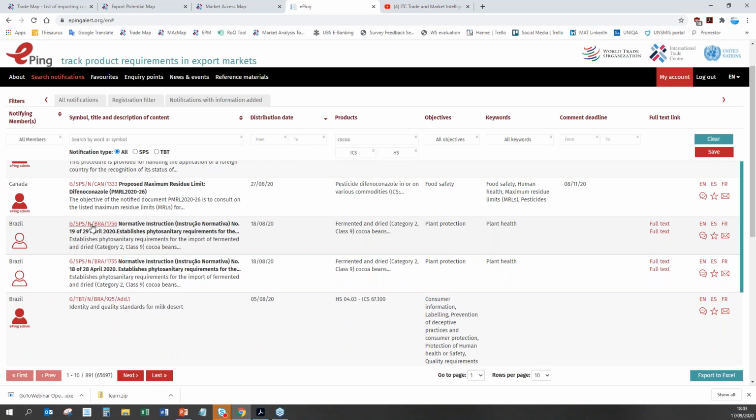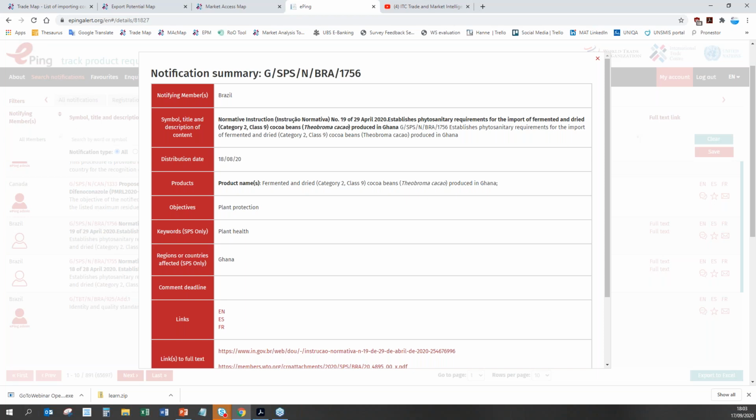Then, for example, the next one is also for Brazil. This has been notified on the 18th of August. So they said to establish the phytosanitary requirements for the import of fermented dry cocoa bean from Ghana. So if the importing country is able to find contaminants, like I mentioned before, they could put regulatory requirements specifically for another country. Like this one, Brazil is putting additional regulatory requirements for Ghana because they probably found a contaminant in the fermented dry cocoa bean, etc. So this has been notified to the WTO.